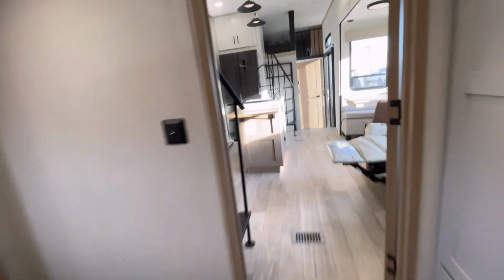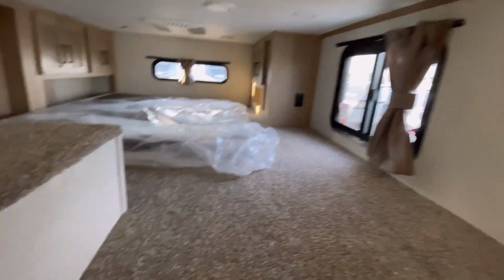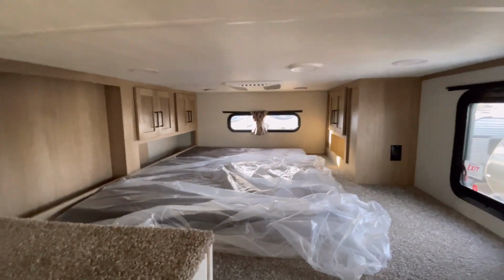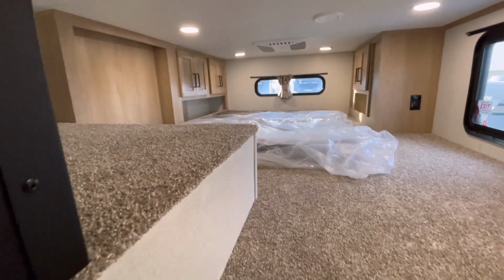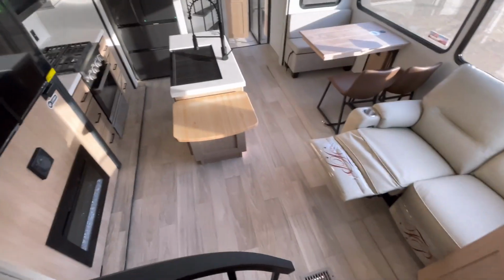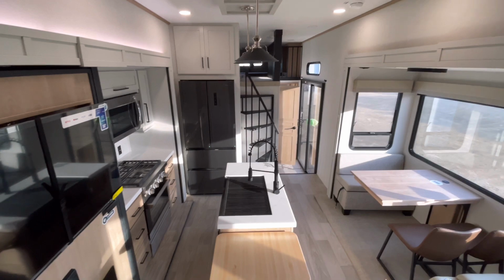So I'd like to give one last overview and also a quick peek in the other loft. So this one's a little different than the other one. It also has plenty of storage though. There's your window that opens, air conditioning, oh, lights. Let's take a look from up here. Gives you a nice overview.